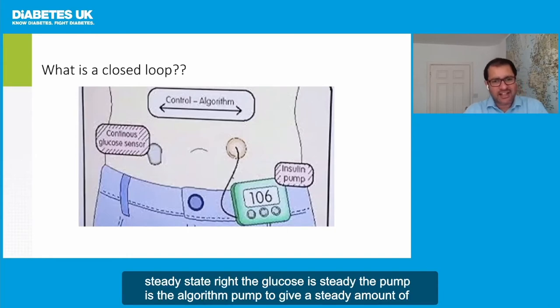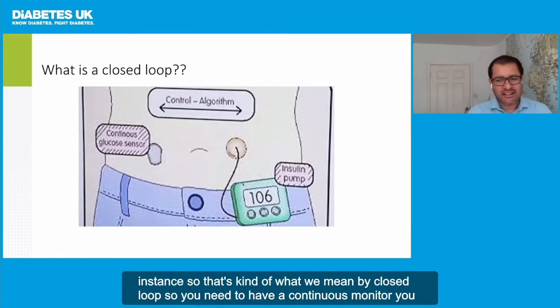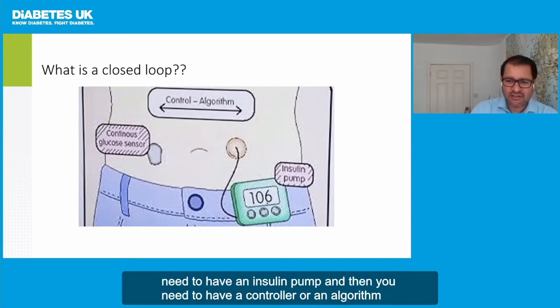And then when they're in steady state, right, the glucose is steady, the algorithm is telling the pump to give a steady amount of insulin. So that's kind of what we mean by a closed loop. So you need to have a continuous monitor, you need to have an insulin pump, and then you need to have a controller or an algorithm.